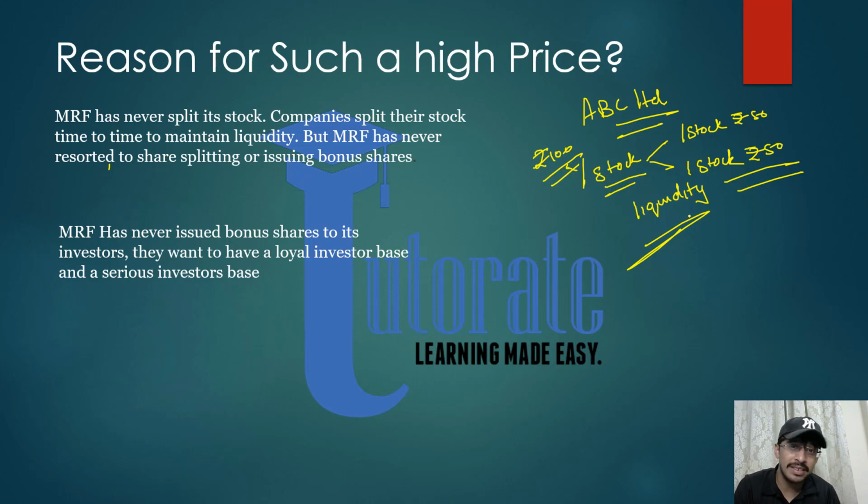This is one of the reasons why the share price is so high, because with time, with inflation coming into the economy, with the economy booming, the price is of course going to rise. So companies, from time to time, split their shares so that they can bring in more liquidity. Now, MRF has decided to go against that.